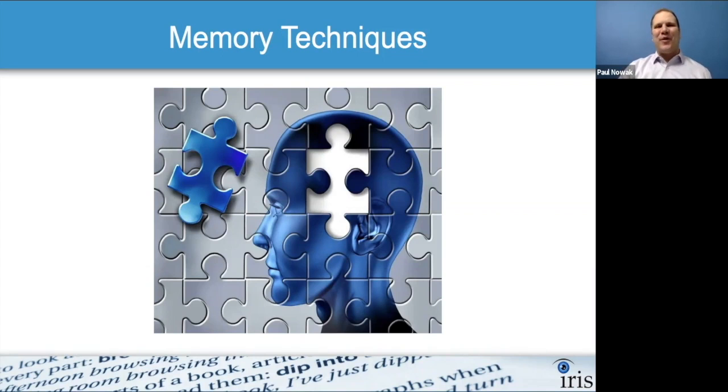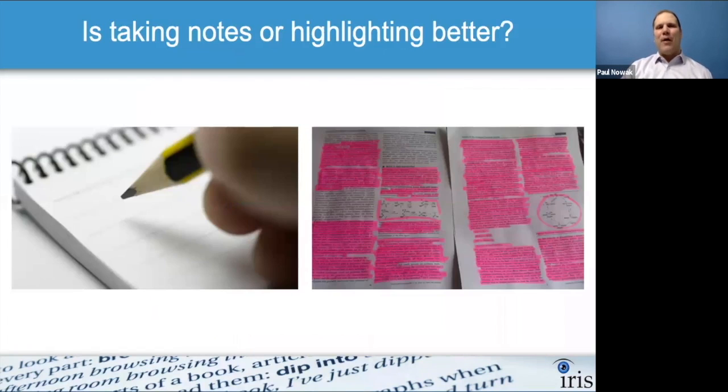So here's what we're going to cover. First of all, I want to talk about note-taking. And one of the common questions I get is, what's better, taking notes by hand or highlighting or maybe digital notes? There is some strong evidence to suggest that taking notes by hand is more effective, is better for your memory than digital notes, and also better than highlighting.